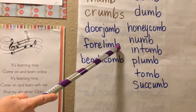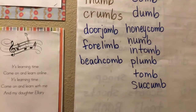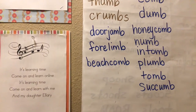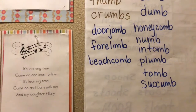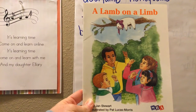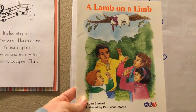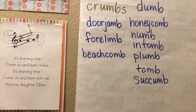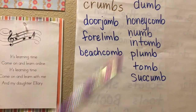Forelimb. Okay, you know the door jam? The door jam is that corner edge part of the door. You don't want to get your fingers caught in the door jam. Forelimb, the lamb. The lamb has four legs. The back legs are the hind limbs, and the front legs are the fore limbs. It doesn't mean four like the number four. Fore limb, like forward in the front.